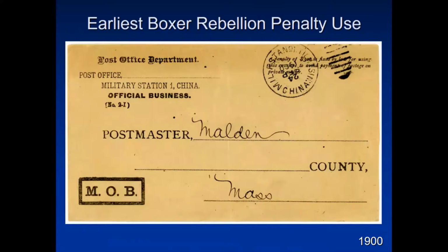And this is the earliest Boxer Rebellion penalty use. And when I say that, it's based on other people's knowledge, not mine necessarily. I've been collecting this area over 45 years, but I can say what it is, but since this doesn't have a lot of track record. But this is going to Massachusetts, just a nice use out of the Boxer Rebellion.